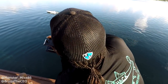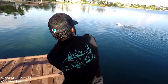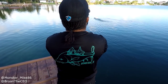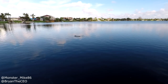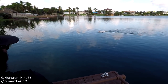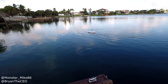Guys, this is incredible. A monster grabbed it. I'm trying to turn the boat. Why is it not turning? Because he's pulling back so hard on it. Let me turn the wheel. There it is. Keep coming this way. Hold on, let me let him turn it a little bit more. Come on. Guys, this is crazy.